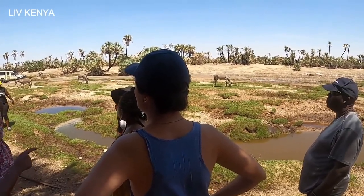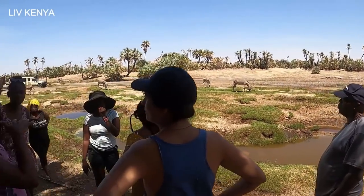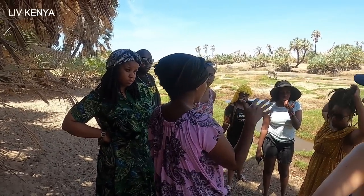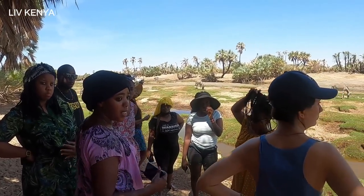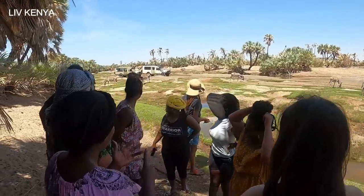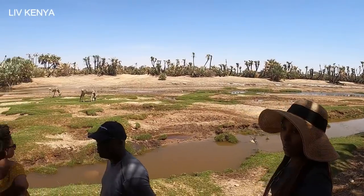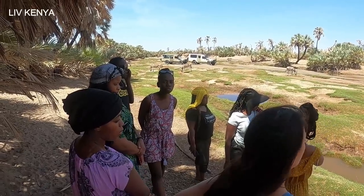So this oasis is just for animals, not human consumption. The local community banned these things because, see, it's very thick like this. So hyenas and other animals hide there. So when the animals are herding, they tend to be bitten, mostly by snakes. The snakes or hyenas. Because they wonder, the predators might kill them. Oasis water is coming from springs underground. Underground spring.